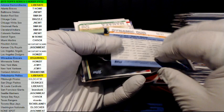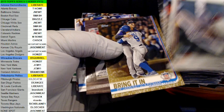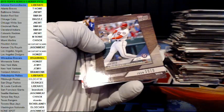56-67, the dynamic duo for the Astros. All right, Tyler Skaggs. Nope. Part of the left, right, 1849 of 2019, and a Juan Soto.